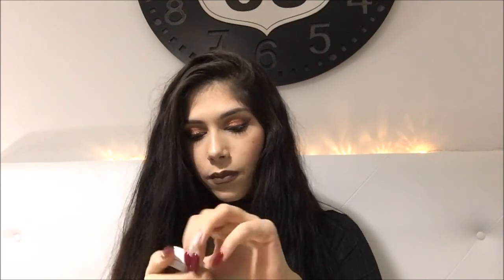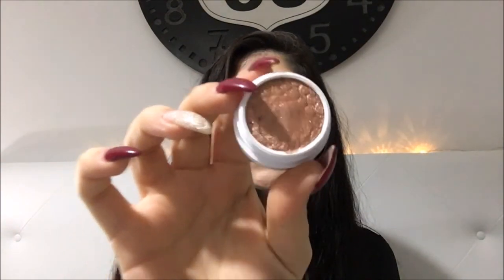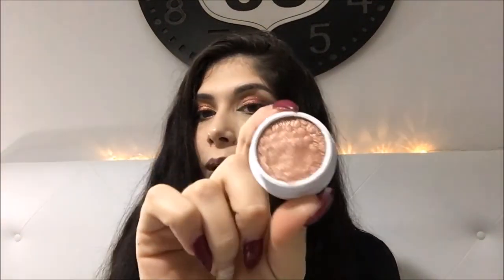Then I got this shadow Lala, which I've used and abused, and I love it. It's similar to what I'm using right now, but it's not that. Just absolutely love it. My highlighter though. Loving it, loving it. It's a Kiko one.